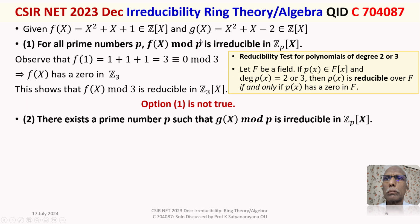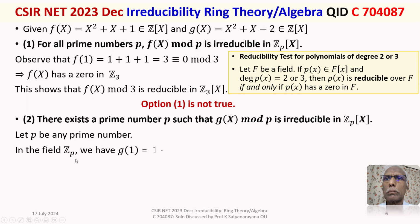Now you take 1 in any Zp. That means we take p to be any arbitrarily chosen prime number, then Zp is a field. Then in the field Zp, for any prime number p, 1 is the multiplicative identity of Zp, and g of 1 is equal to 1 plus 1 minus 2, that is 2 minus 2, which is equal to 0.